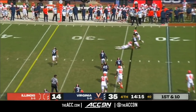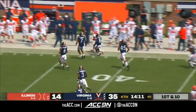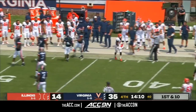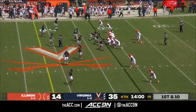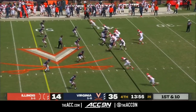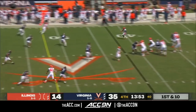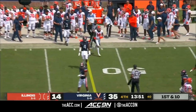Sikowski. Now you get it to Williams in space. Makes a couple of men miss. That's what he does. Former quarterback Isaiah Williams, recruited by everybody. They love that because he just showed you his special skill set right there. Illinois wants to move fast. Sikowski to the outside. Connects with Casey Washington.